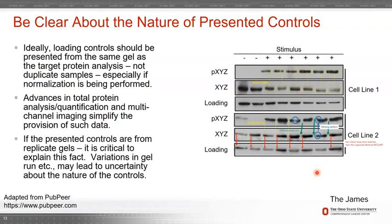And if, for example, the proteins are run on different gels, so the loading controls are run on different gels for various reasons that might be necessary, it's important to point out to the reviewers that this is the case, because it can cause some uncertainty about the nature of controls and what the reviewers are looking at.